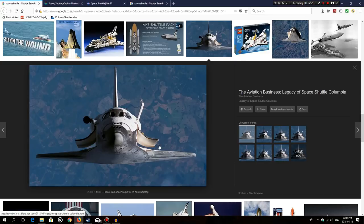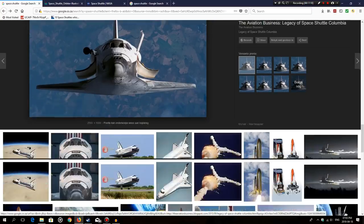Now, the other thing is, of course, we can see here on the bottom, it's so smooth. The wings merge into the body perfectly there. Of course, it's all one structure. In our case, it's not going to be so smooth, of course. We don't have this option of molding things perfectly.